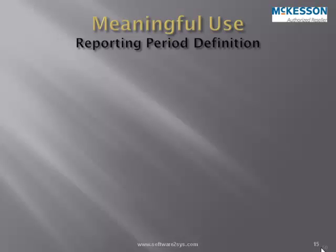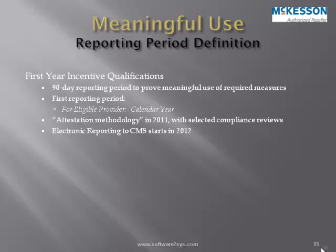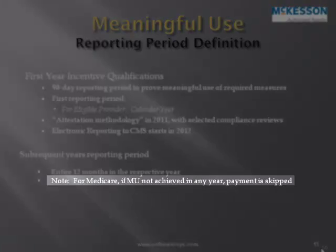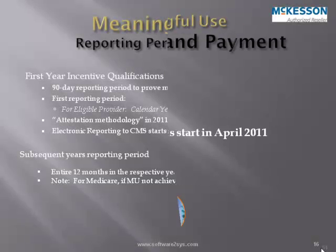Reporting period definition, very important to understand. By qualifying for the first year incentive, providers can report in any given 90-day period within the entire 12 months of 2011 by simply attesting the compliance requirement measures. Subsequent years will require the entire 12-month calendar year to electronically report to CMS. Medicare payments will be skipped in any given year if meaningful use is not achieved within that year.